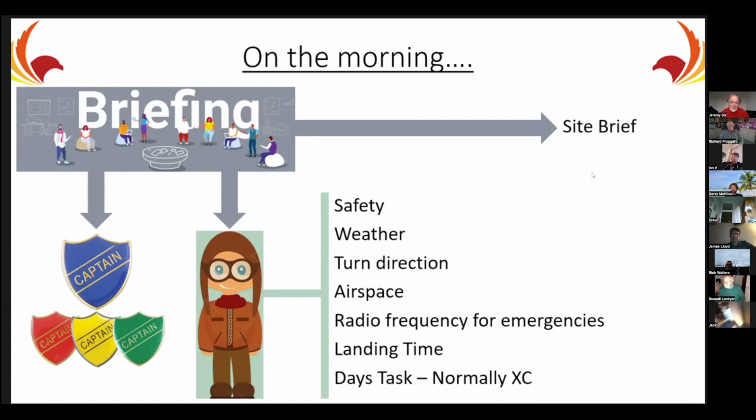So the last thing is there'll be a site brief. Everybody should have read the site guide anyway. Hopefully they have. There'll be a site brief on the day. They do ask that everybody attends that site brief, even if you've flown there before, because, because of the number of pilots and certain conditions, sometimes that site brief deviates from the site guide. So that'll be done on the day, the morning of the round. And then it's just flying.